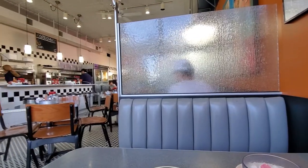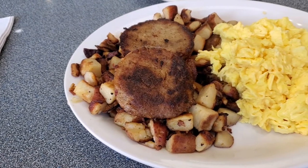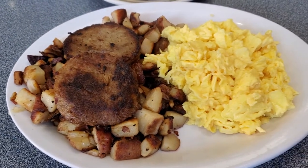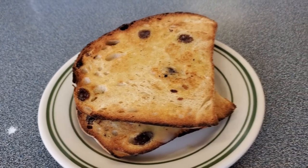All right, I'm inside, and just love the diner atmosphere in here. I'm in the mood for a really big breakfast. So I got some sausage, some breakfast potatoes, two eggs, scrambled, although you can also get over easy, over medium, etc., sunny side up. And of course, their famous raisin toast. This looks amazing.